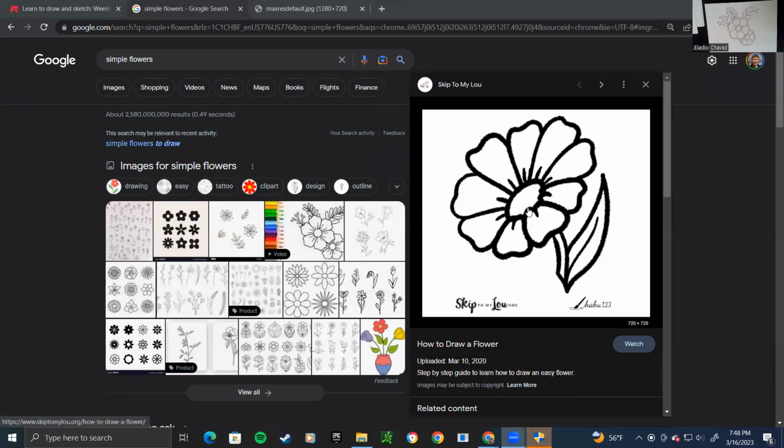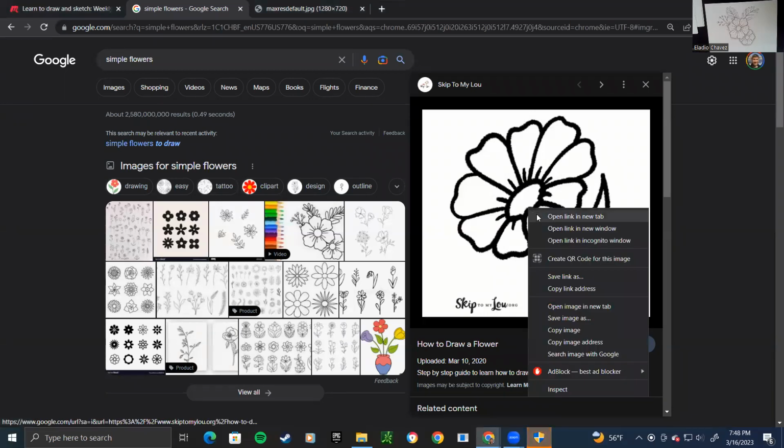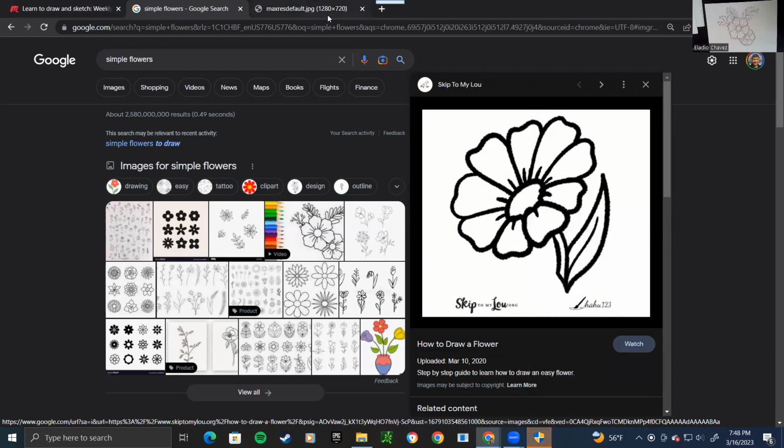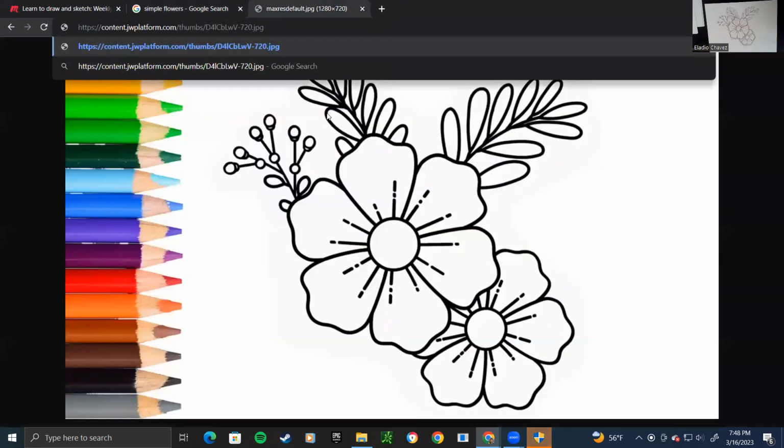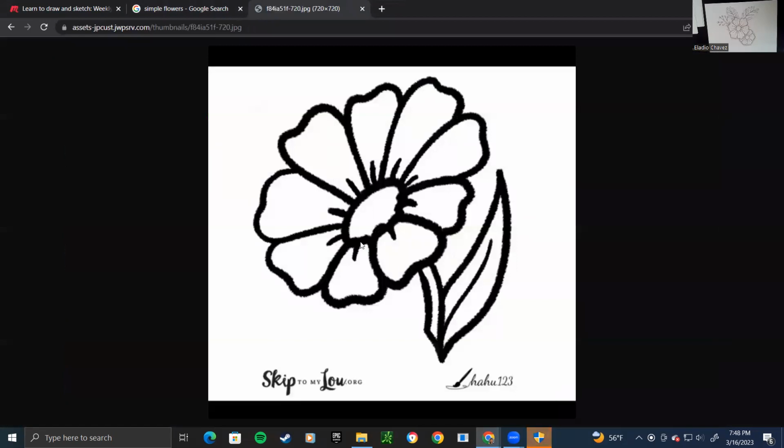Here, this one, skiptomylou.org. This flower here, it's at an angle. Copy image address. Where's the image address? Copy image address. There it is. There we go. Put it up here. Paste. There it is. Oh, look at that. And you can see the oval.